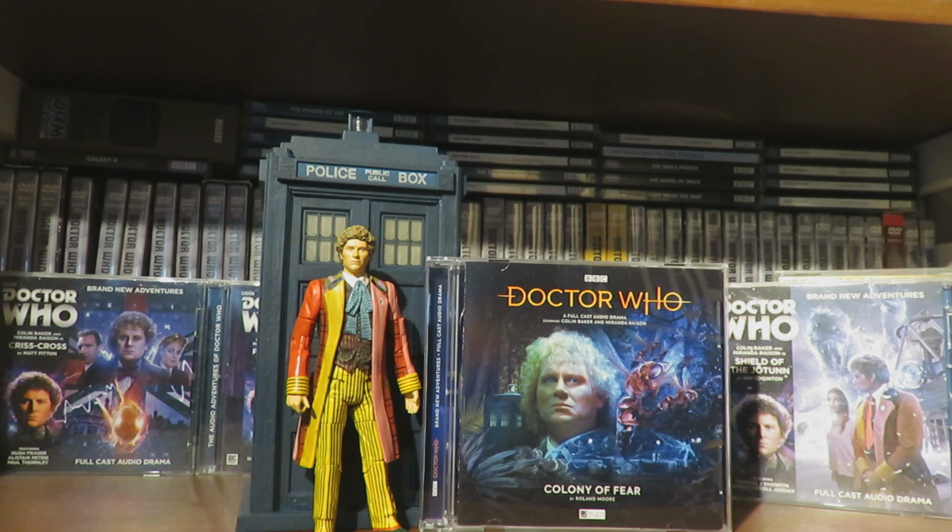Can we just admire this planet, the soil of this planet being a purple colour, the vibrant red sun, and the vegetation smelling like cinnamon. So it's very striking imagery, which causes you to really imagine this world that Roland Moore has created. So the world building for this is fantastic.